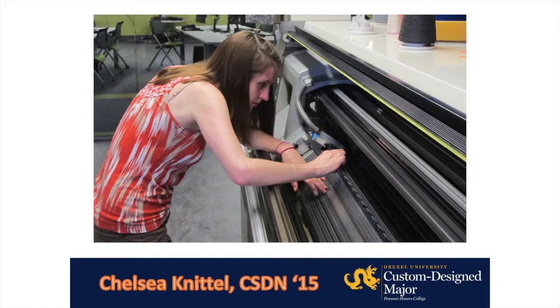Custom design students are students of problems, and they want to take a creative and holistic approach to understanding and solving those problems. The story of one of our early graduates, Chelsea, is a perfect example of how students come to the major as problem solvers and capitalize on what it has to offer to achieve their goals. In this picture, you can see Chelsea working on a knitting machine in the Functional Fabrics Lab here at Drexel. She started off at Drexel as a fashion design major, one of the university's many truly excellent and rigorous programs.